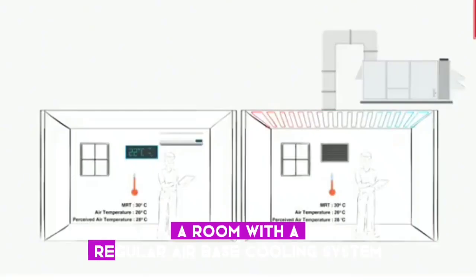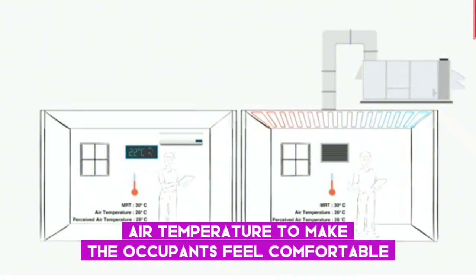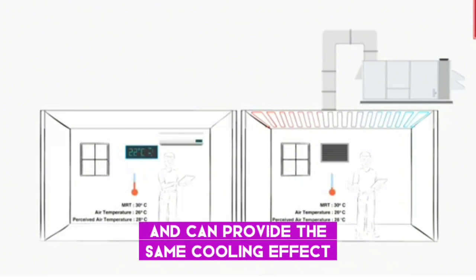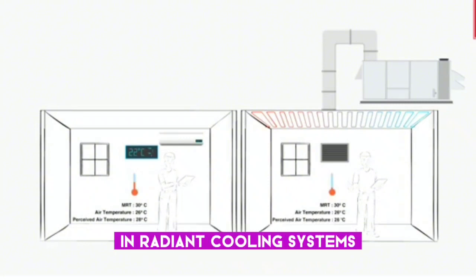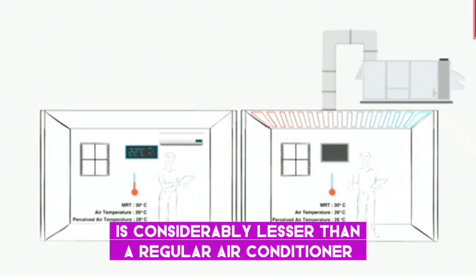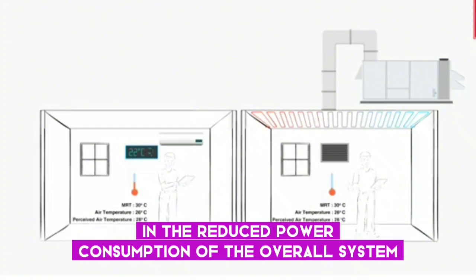A room with a regular air-based cooling system has a higher mean radiant temperature and therefore needs a low room air temperature to make the occupants feel comfortable. A radiant cooled room, however, has a lower mean radiant temperature and can provide the same cooling effect at a relatively higher room air temperature. In radiant cooling systems, which have a dedicated outdoor air system as well, the air requirement is considerably lesser than a regular air conditioner, which is also reflected in the reduced power consumption of the overall system.